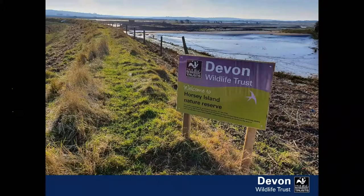So as I say, Devon Wildlife Trust bought Horsey Island with the generous support of local resident Mark Ansell at the end of last year, as a step in the direction of delivering this Caen Wetlands vision. We've been very active since acquiring the site. Those of you who know it will know it remains highly dynamic, so it's still evolving rapidly since the breach. The mouth of the breach is still widening.